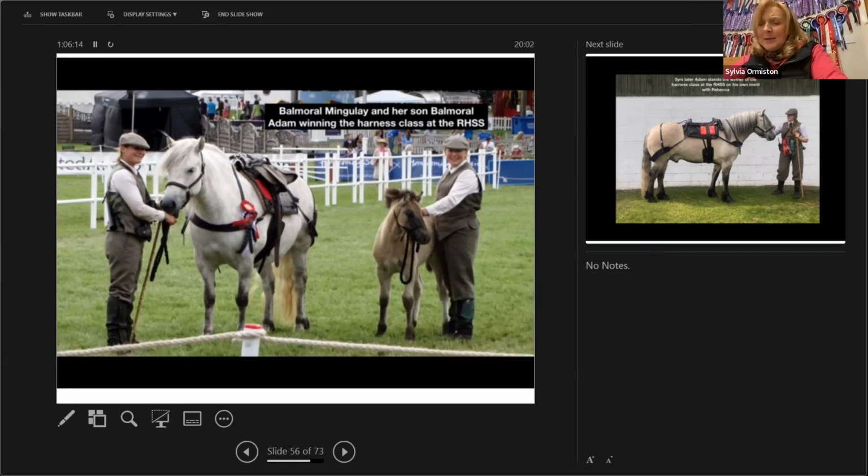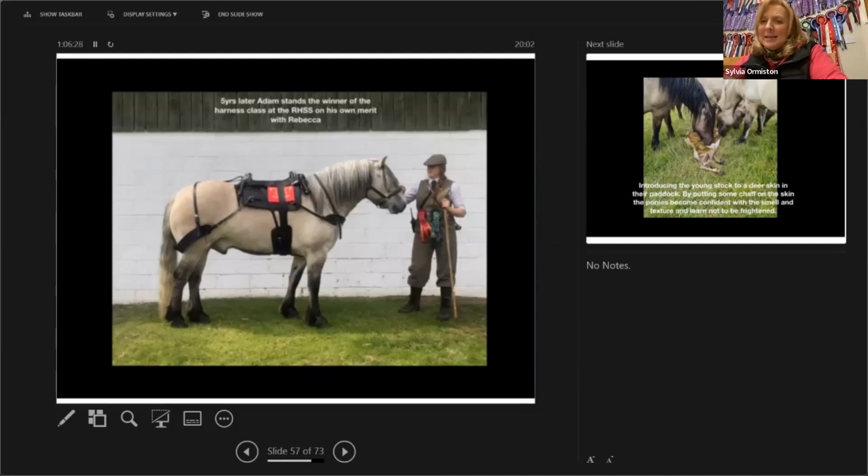Adam was actually named after Adam Henson when we had Countryfile here. He was born on the day that Adam Henson was here, during the day, of course. So we named him Adam, and from there you'll see onto the next image that actually Adam 5 years later stood first place at the Royal Highland Show under his own steam, which is just super. Rebecca with Adam, it's Rebecca's favourite boy. And he's been out to actually do his job on the hill.